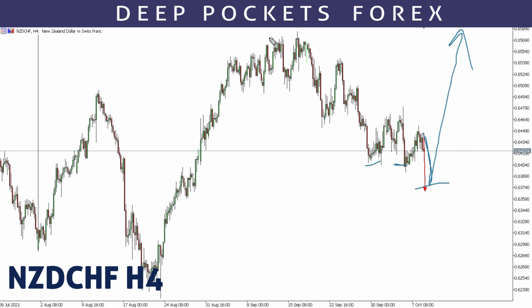and the up move is expected to break this previous high. So if you're looking forward to trading NZDCHF, be on the lookout for this movement because it's expected to push all the way up after this drop is completed. That's what we can expect on NZDCHF. This drop, then price can move up.